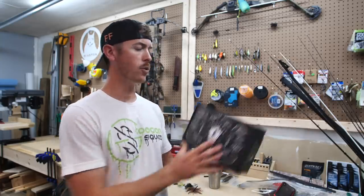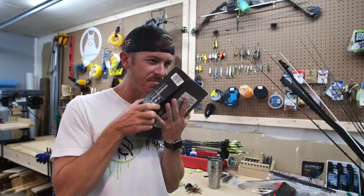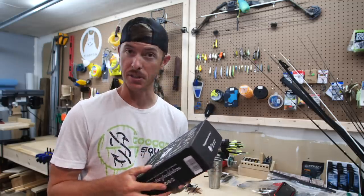So I thought what I would do before I get out on the water is actually go through some of the stuff in the box. I already took a peek, a little sniff, and there's some deliciousness in here.